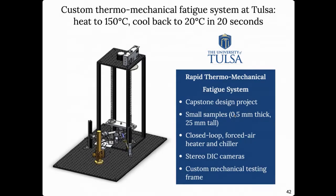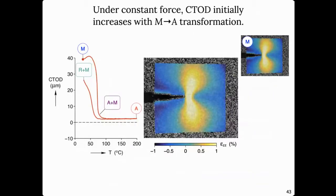So I'll show some of the results from this. If we apply a constant force, this is a sample that we have just a dead load hanging on. It's opening the crack a certain amount under this dead load, but the crack is going to open and close based on the different phases. So we're watching the crack tip opening displacement with respect to temperature, and we're beginning at room temperature. We're going to heat it up and then cool it off into the R phase.